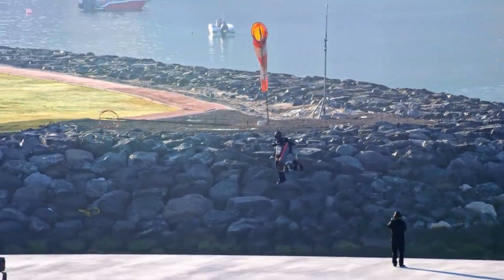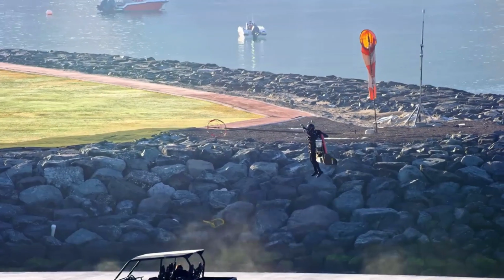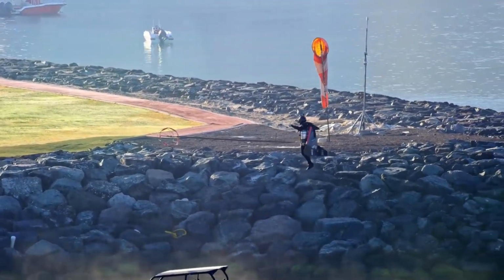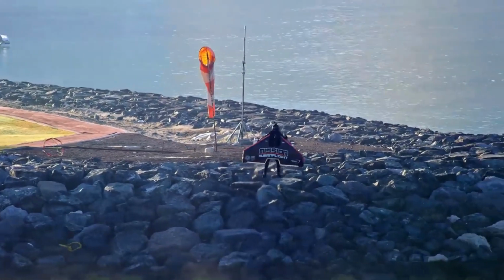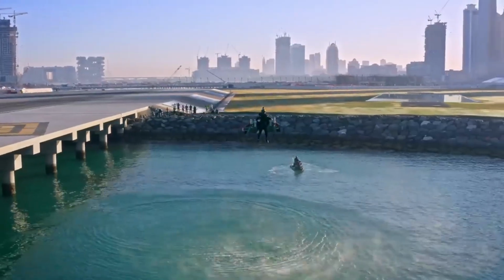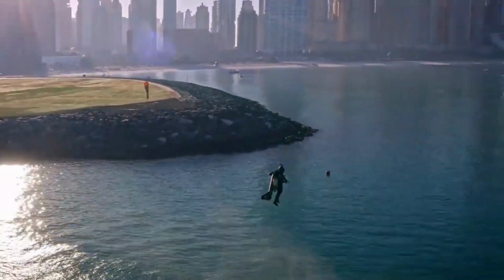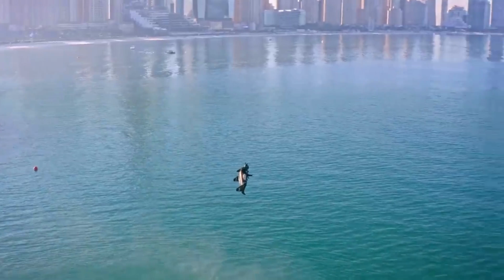Whether gliding through clouds or executing breathtaking maneuvers, the Jetwing offers a one-of-a-kind flying experience that pushes the limits of human flight. The Jetman experience is not just about speed, it's about the sheer joy of flight. This revolutionary suit empowers pilots to experience the freedom of flying like never before.